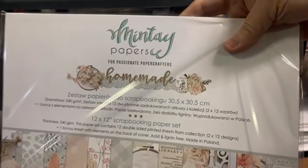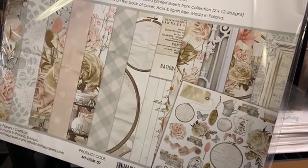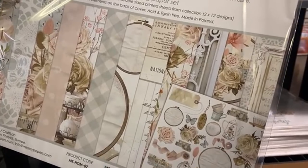Here's the handmade pack. Y'all, this handmade pack is good for every single occasion. Birthday, bookmarks, cards, albums. It's perfect. It's a Brenda pack. You know, it's one where she can just go to town with.